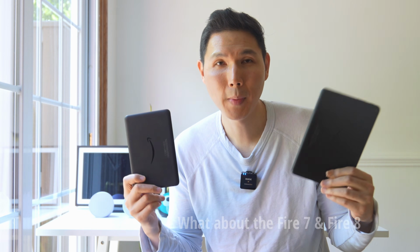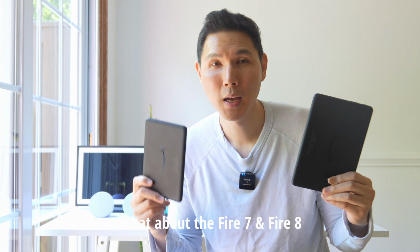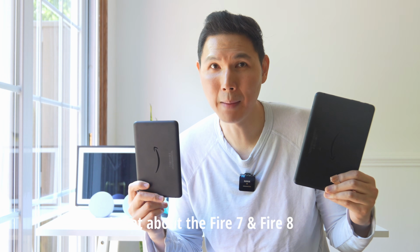Just remember, if you're going for the snappier performance, the 7 and the 8 will not be that snappy. The 7 will have the longest lag time if you're trying to execute a command like open an app, and the 8 is not going to be that slow, but it's still going to be slower than the 10, the 11, or definitely an iPad or an iPhone.